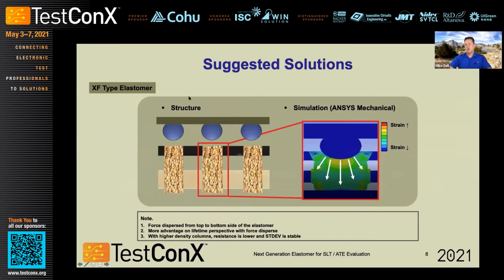Okay, so what we've done here, this is an elastomer we've been working with, this kind of construction for a few years, where we intentionally create some different zones in the elastomer. And what we're trying to do is get the elastomer to go through more of its compression cycle down inside the body of the elastomer. We want to minimize the movement at the top of the elastomer and move it down into the body. That's going to help us keep contamination minimized.